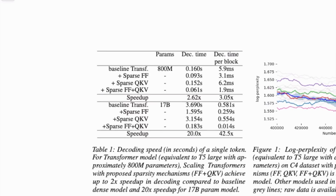If you have a model with 800 million parameters, I guess today that'd be called a small model, the baseline transformer has a decoding time of about 0.16 seconds, whereas if you add all the tricks to the Scaling Transformer, you speed that up by a factor of about 2.6x. That's not that pronounced yet, but the effect really shines if you go to bigger models.